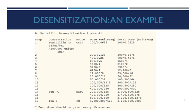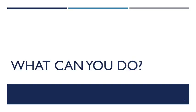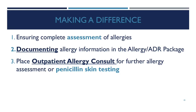So the last part of the presentation is just what can you guys do. So we've talked about stuff throughout the presentation. So what are things that you think just after this presentation, is there anything that you might do differently in the future? Anybody? More detailed history. Mm-hmm. That's the key. Document it. And document it, yep. So those are really the big things. So just ensuring that you get a really good assessment of their allergy, document that allergy.